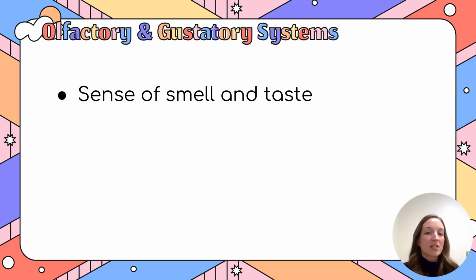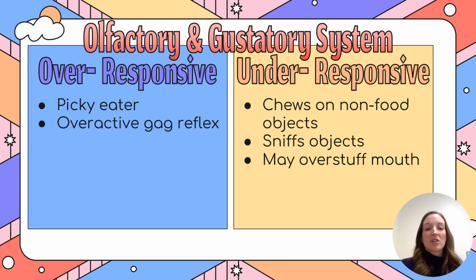Olfactory and gustatory systems work very closely together. They are the sense of smell and taste. Over-responsive, we have picky eaters and an overactive gag reflex. Under-responsive, we have kids who chew on non-food objects. This is the kid with the smashed eraser on their pencil, and they are sniffing objects. They're going to smell the markers before they color, and they may overstuff their mouth.